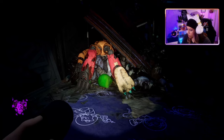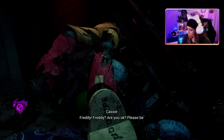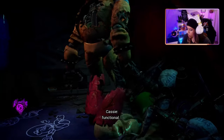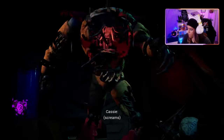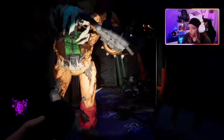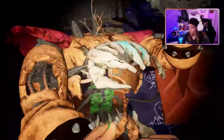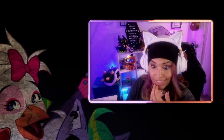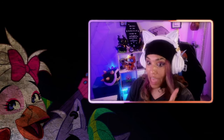Oh, Freddy! Prototype. Freddy? Are you okay? Be functional. What the heck? Oh, no, no, no! Okay, that's not Freddy. That is not Freddy. Freddy is not that mean, okay? Freddy doesn't have teeth coming out of his belly.